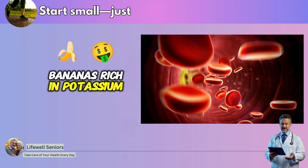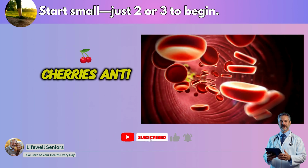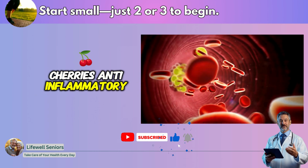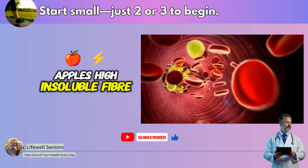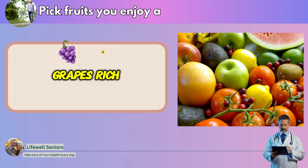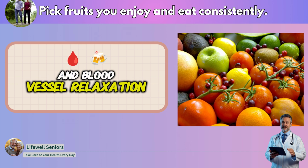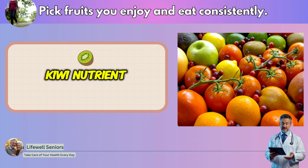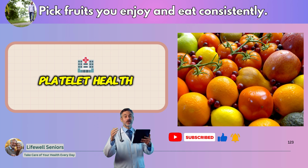Bananas, rich in potassium, fight fluid retention and stabilize blood pressure. Cherries, anti-inflammatory, reduce stiffness and support circulation. Apples, high in soluble fiber and antioxidants, lower cholesterol. Grapes, rich in resveratrol, promote nitric oxide production and blood vessel relaxation. Kiwi, nutrient-dense and heart-friendly, supports blood thinning and platelet health.